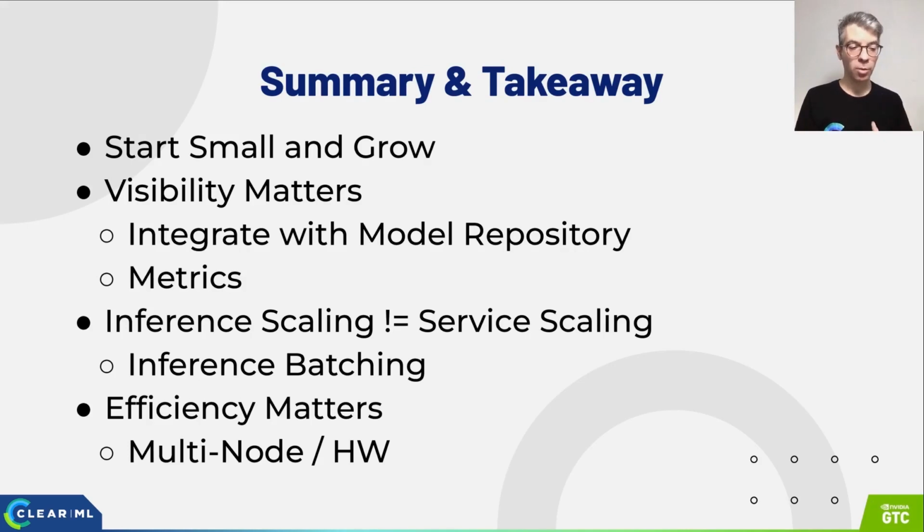Then it's important to also understand, and it sounds like a nuance, but it is not, that serving service and inference scaling is not the same thing, right? So inference scaling is basically the serving engine capabilities, which these days we can actually get out of the box. Again, NVIDIA Triton, for example, TorchServe, TF Serving, they all provide that.